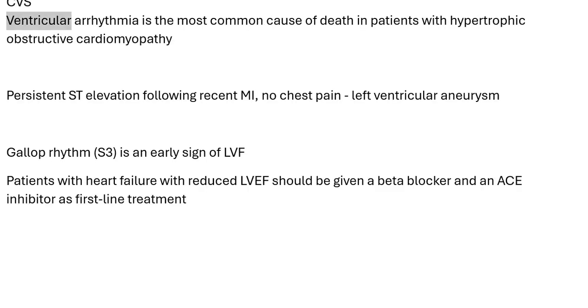CVS. Ventricular arrhythmia is the most common cause of death in patients with hypertrophic obstructive cardiomyopathy. Persistent ST elevation following recent MI, no chest pain: left ventricular aneurysm. Gallop rhythm, S3, is an early sign of reduced LVEF. Patients with heart failure with reduced LVEF should be given a beta blocker and an ACE inhibitor as first-line treatment.